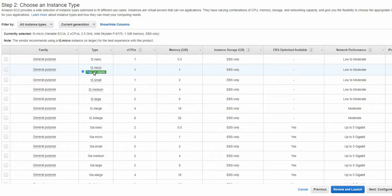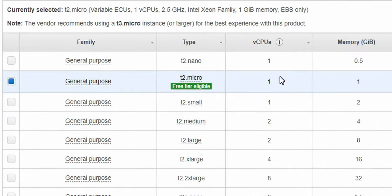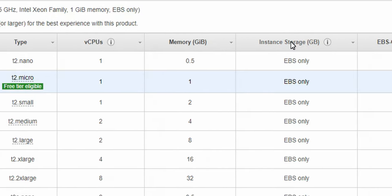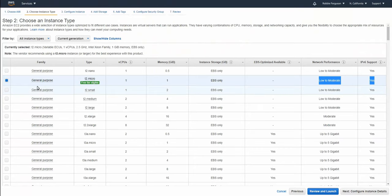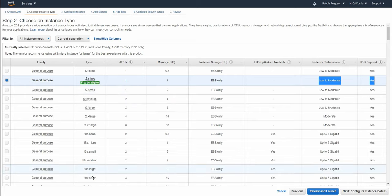And this is where we select the instance type. Well, if we want the free tier, we've got to go with a T2 micro, so I'm going to select that. But what does it give us? It gives us one CPU and 1 gigabyte of memory. And then we've got storage to deal with. We don't need a lot of storage because we're just setting up a basic proxy. And that's about it, so I'm going to deploy just as that. T2 micro is the one that's free tier eligible. Don't select one of the bigger ones because you're going to be paying for it right away.